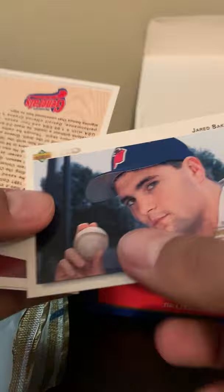Rico. Roger Salkeld. Nigel Wilson. Zimmerman. Christenson. Van Nigamond. Mondesi again. Wall, Baker, Green, McConnell, and Hall Blitzel. Man, but all in all, I got this much of basically really good players and Hall of Famers. And of course, the one we're searching for, we did get it. Little off-centered, but everything else looks fantastic.